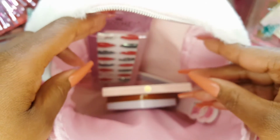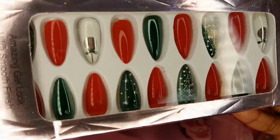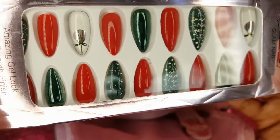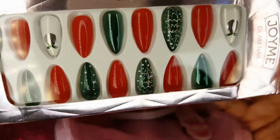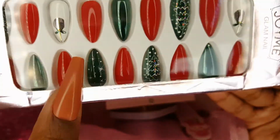Let's see. I have these nails that my mom gifted me for Christmas. They're really cute. They are white, green, and red. They have little ornaments and Christmas trees and sparkles.